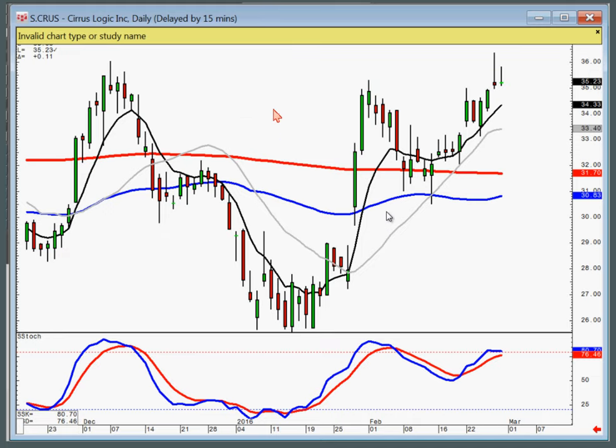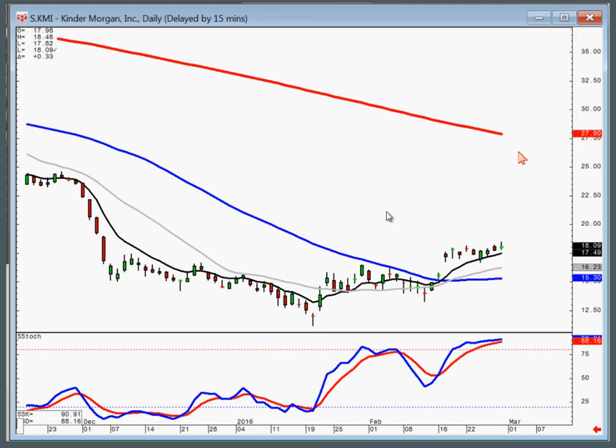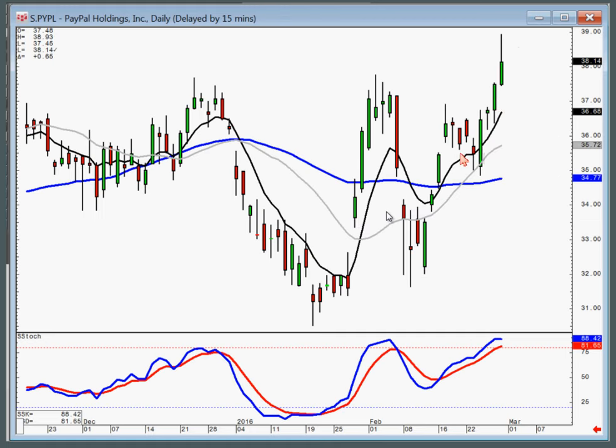Is this Cirrus? Cirrus, notice you've done a shooting star. If this opens lower, you close it out. It's also failing right at the same spot that it failed before. KMI, you just stay long. Nice steady eddy. And PayPal, you stay long. It broke through this resistance level.